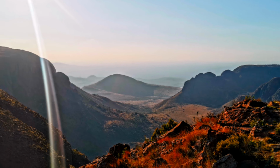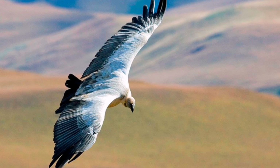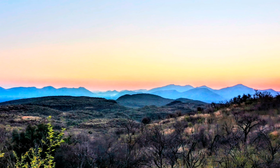With this viewpoint, this is where they've got the Cape vulture colony. There's more than 800 pairs of Cape vultures in this area at the moment, and it's absolutely beautiful out here. Let me tell you one thing, even if you're not a bird lover, if you don't want to come out here for the vultures, come out here for the views, because the views are absolutely spectacular. It rivals some of the best in the world.